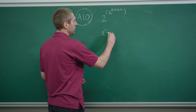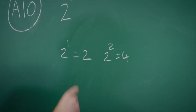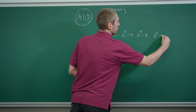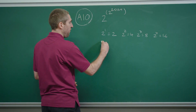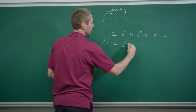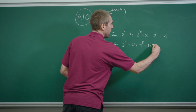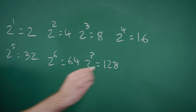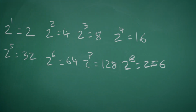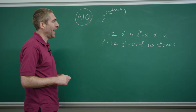2 to the 1 is equal to 2. 2 squared is equal to 4. 2 cubed is equal to 8. 2 to the 4 is equal to 16. 2 to the 5 is equal to 32. 2 to the 6 is equal to 64. 2 to the 7 is equal to 128. And 2 to the 8 is 256. Now, just looking at these first 8 powers of 2, we can observe a pattern.